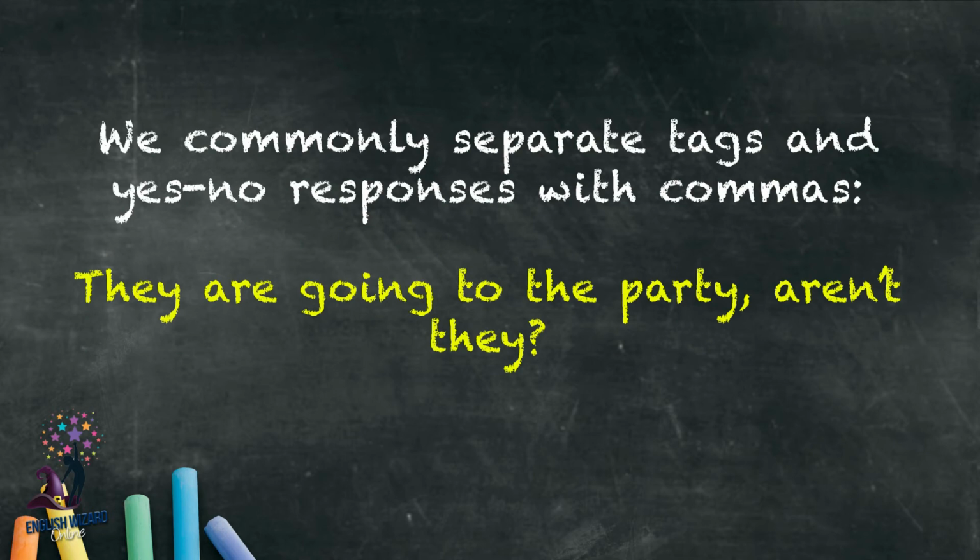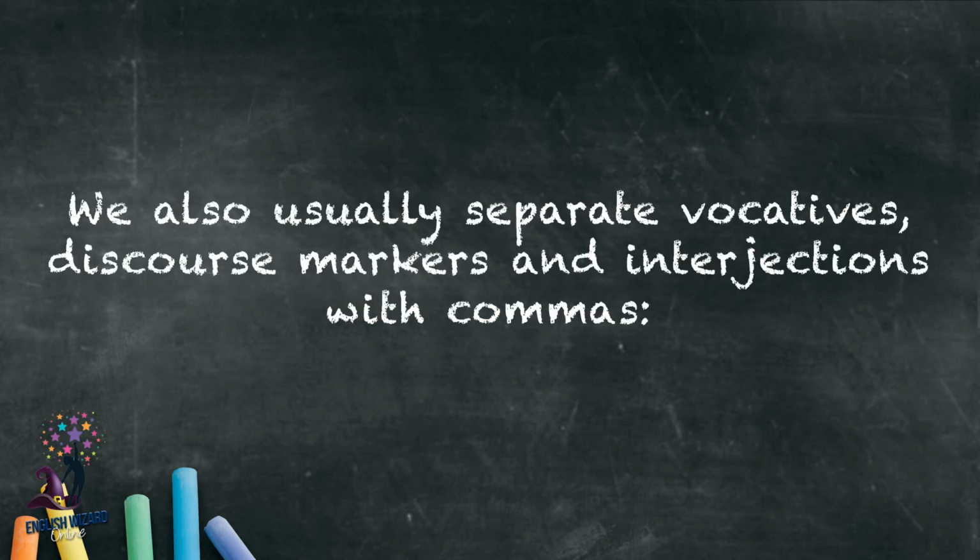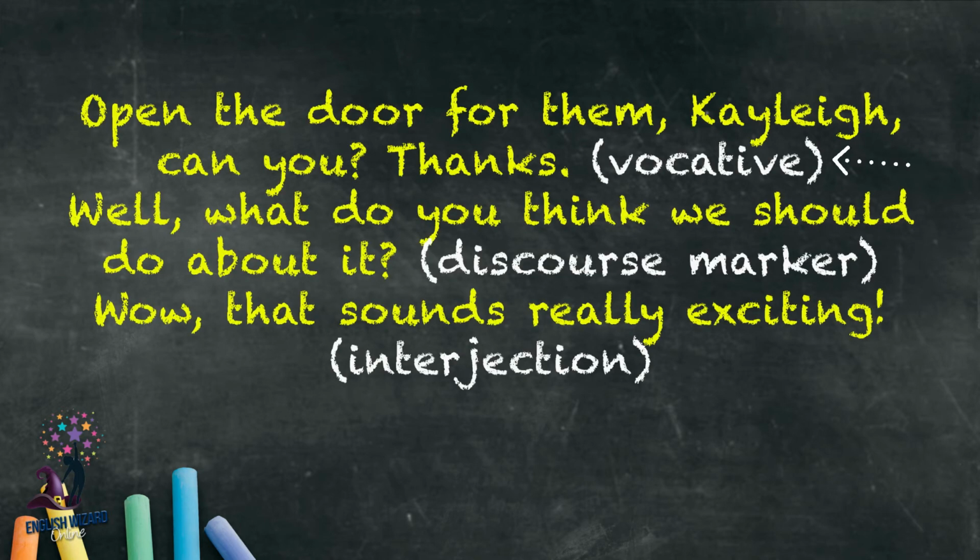We commonly separate tags and yes, no responses with commas. They are going to the party, aren't they? We also usually separate vocatives, discourse markers and interjections with commas. Open the door for them, Kaylee, can you? Thanks. Well, what do you think we should do about it? Wow, that sounds really exciting.